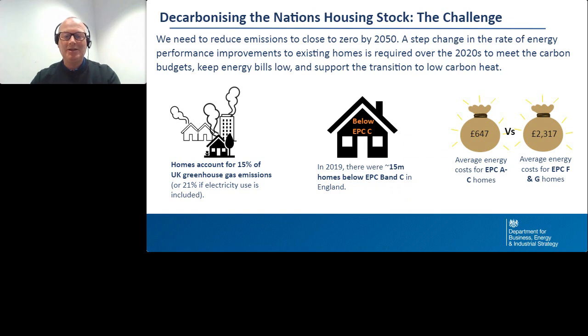So I think, as people will be familiar with and recognise, there is that challenge of decarbonising the nation's homes that Nick talked about, the big numbers attached to this, and the amount that homes contribute to greenhouse gas emissions. So we recognise that challenge, and collectively and collaboratively, that's what we need to be addressing.